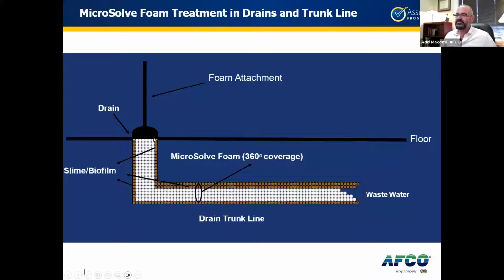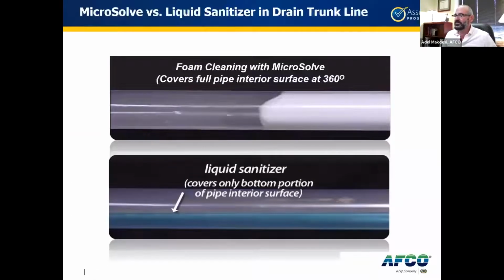This is the benefit of using foam in the drain, because you can pump the foam into the underground pipe and fill it up with foam, and that foam will remove the biofilm on the inside surfaces of that drain pipe. Okay, so this is really good. At 360 degrees coverage, it will remove all the biofilm from the drain pipes. If you see here, we put liquid. When you use a sanitizer solution in the drain, it will cover only part of the underground pipe, not even half of it. And remember, this regular sanitizer will only kill the planktonic microorganisms on the surface of the biofilm. It will not penetrate the biofilm, okay?